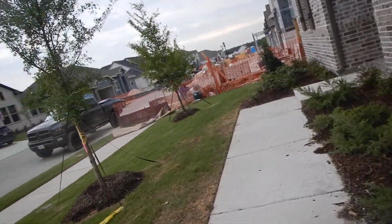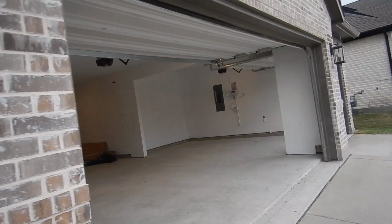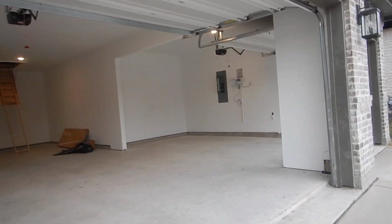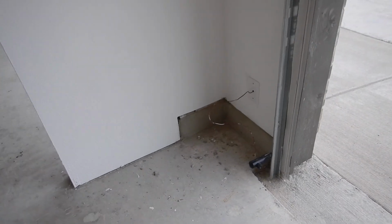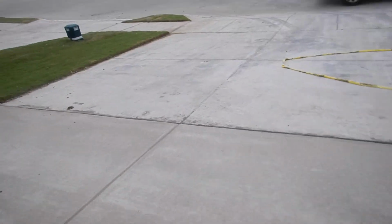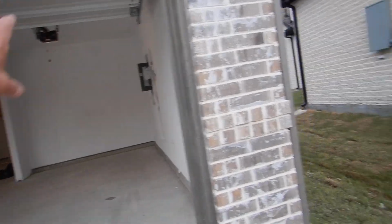Over here, we're missing a little bit of sealant. Just a little bit of sealant right there. And then we come into the garage. Okay, I was kind of seeing what that kick out was about. We got a whole video about the plumbing. I got a short video about this grading and drainage. So you should have already seen this video in the grading and drainage section.